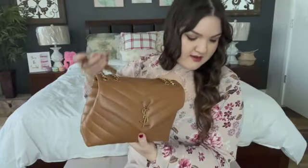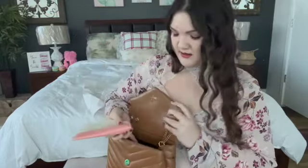So yeah, that's kind of all what fits inside. If I was to remove this larger case and then put something more flat in, I like to put my lipsticks in this type of little case because it doesn't get on the bag in any way. So I'll put little things in there like that. Then that leaves plenty of room for any other essentials you need.